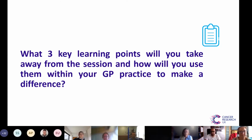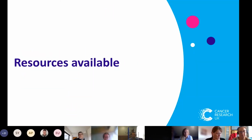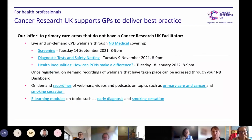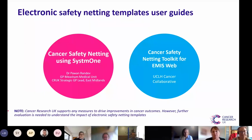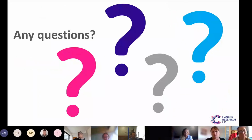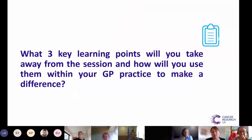And just to say, I know we said at the start, all these slides are going to be circulated and available to you. There are a number of slides at the end of this presentation that have got some resources and some links on. Sarah's just whizzing through those for us just now, but please do use this pack as a resource to go back to and to help think about safety netting in your practice. And any questions, just pop them in the chat box.